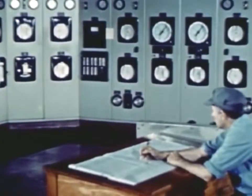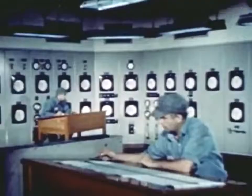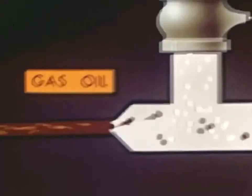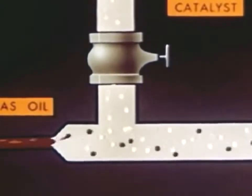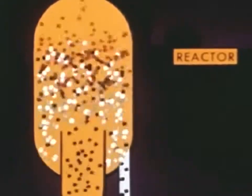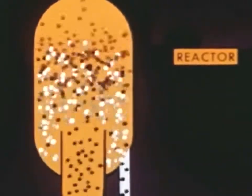Finally, a process where cracking is effected by a catalyst, a reaction promoter that itself remains unchanged. The most modern method uses catalysts in a fine powder that will flow like a fluid. Here's what happens inside a fluid catalytic cracker. Gas oil is heated. It is joined with a hot, finely powdered catalyst shown here as little white grains. The hot oil and the still hotter catalyst then move together through pipes up into a chamber called the reactor and are tumbled about. Here the heavy oil molecules are cracked by catalytic action to produce gasoline molecules shown in red. These move out at the top.